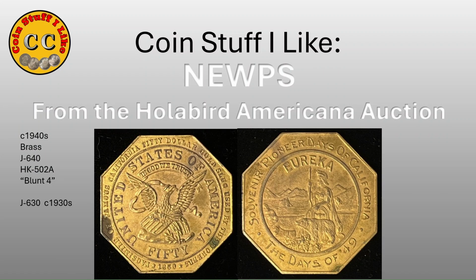And here's what was in the collection. I'm just going to show you a few of the pieces. So there's this one here, which has the slug, and it says facsimile of famous California $50 gold slug, et cetera. It's octagon, a brass piece, and this one is J 640. That J stands for Jankowski, who wrote a book on these, and this is the listing number. It's also listed as HK, which is Hibler Kappen, another book listing various so-called dollars, Hibler Kappen 502A. This is the blunt 4. If you look at the 4 in 49 on this side, it has a blunt 4.